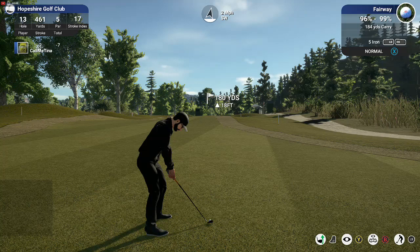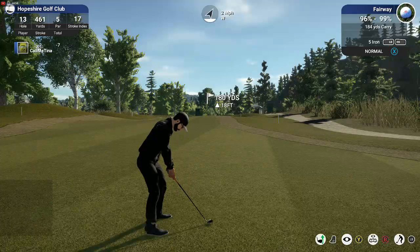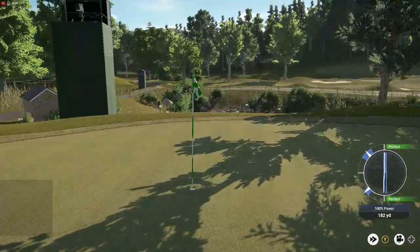All right, you know what? I'm going to do the following. I'm going to low loft and get a little more roll. I have no idea if this is going to work. Do it. Oh, that's... Yep, yep, yep. And stop, stop, stop, stop. Okay.